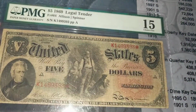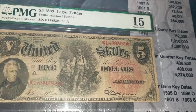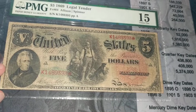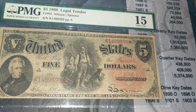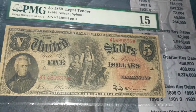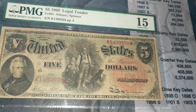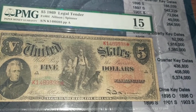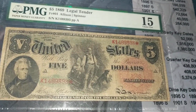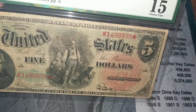Okay, next. It's my 1969 $5 legal. It graded a 15, and this is from that Rainbow series. I actually just have the 5. I've been eyeing the 1 here recently, but man, I just can't dish the money out. The 1s, I would love to get one in about that 20 range, but man, you got to pay the money for them. They're really, really a cool note. But the 5, you can see kind of the rainbowy effect going on. So, one of my favorites.